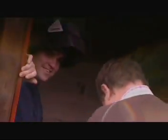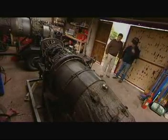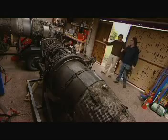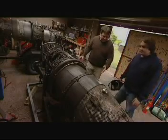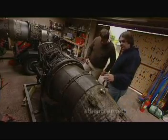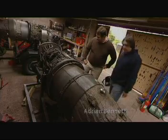I've been expecting you. Oh wow, look at this! So you're Adrian? I am. Adrian, my giddy aunt. Look at this lot. Proper jet engines, aren't they? What are you going to do with this? This one has actually been loaned to us, me and some friends, and we're going to do this up. It's going into a museum.